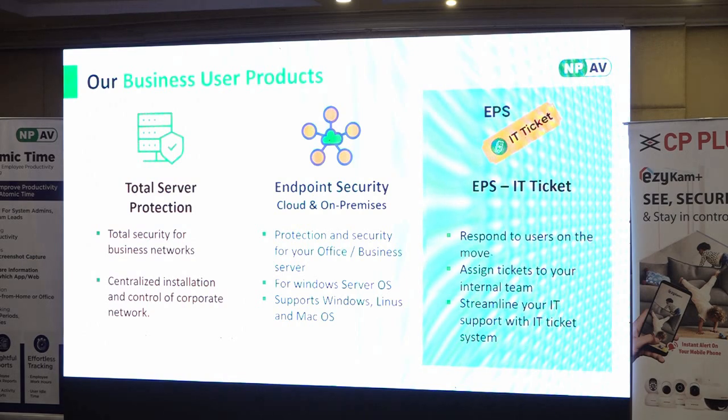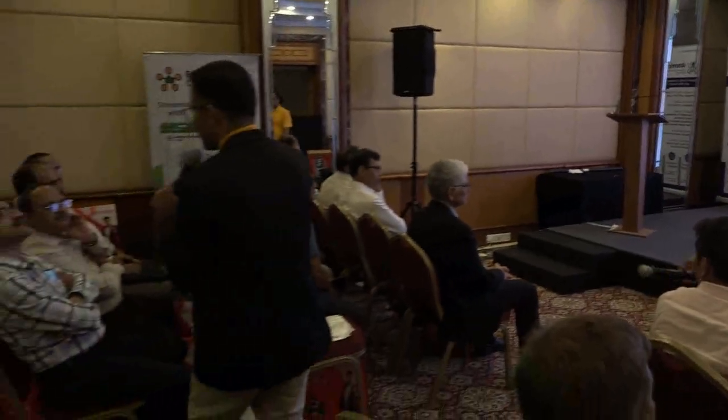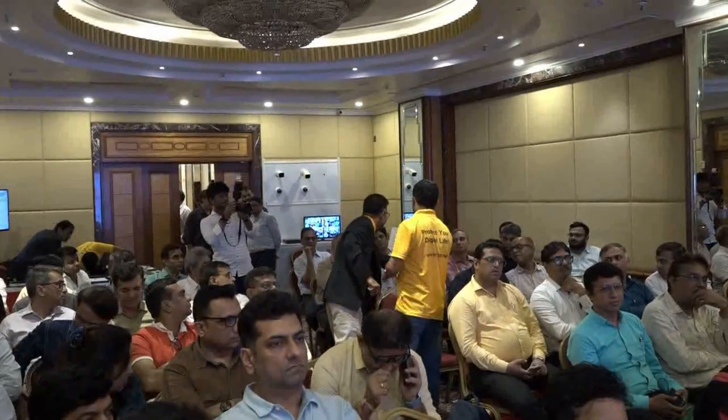So anybody can tell me what is IT ticket? Any ideas? Anybody knowing? Help desk, yes sir. Help desk is very correct. Help desk is the right answer. Anybody can add on that. What is an IT ticket or a ticket software, ticketing system? Support center. Whenever the customer gives a complaint, we raise the ticket.